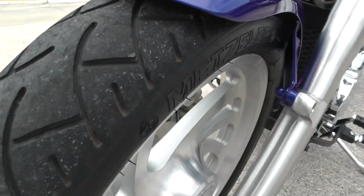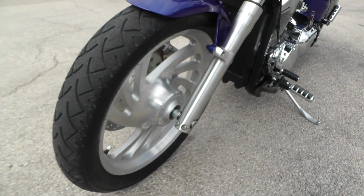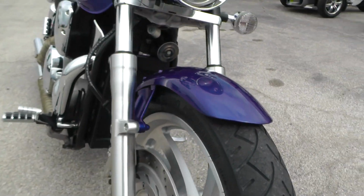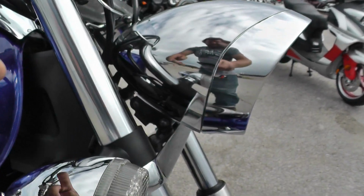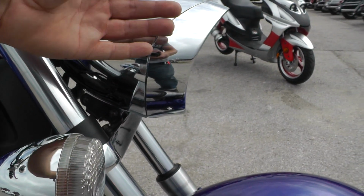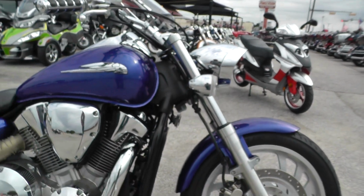It's got a single brake setup up here, so it really shows off that nice wheel. Still has a ton of stopping power. Good tire on the front too. One of my favorite features of the VTX is the headlight. Just a beautiful chrome headlight. And they actually make little extension brackets right here that you can bolt on there, and it'll push the headlight even forward. Man, it looks really good.